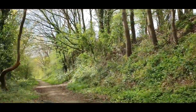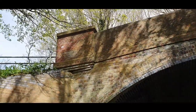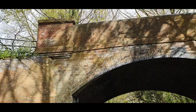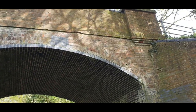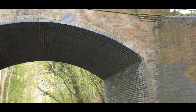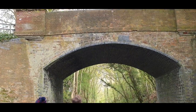I might be able to get a better shot as we spin round. Oh yeah, look, it's been totally rebuilt on one end. That's new, isn't it? That's definitely new. Look at the elliptical arch. That's all been redone as well, hasn't it? Yeah, someone's gone to expense. It's definitely been restored, hasn't it? So that's bridge 1327 then. Wow.